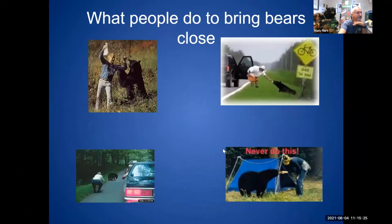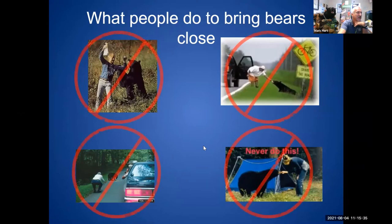Why do people do these things? This is my stupid people slide. Sorry, don't do this, okay? Very, very dangerous. We've come a long way in understanding bear behavior.